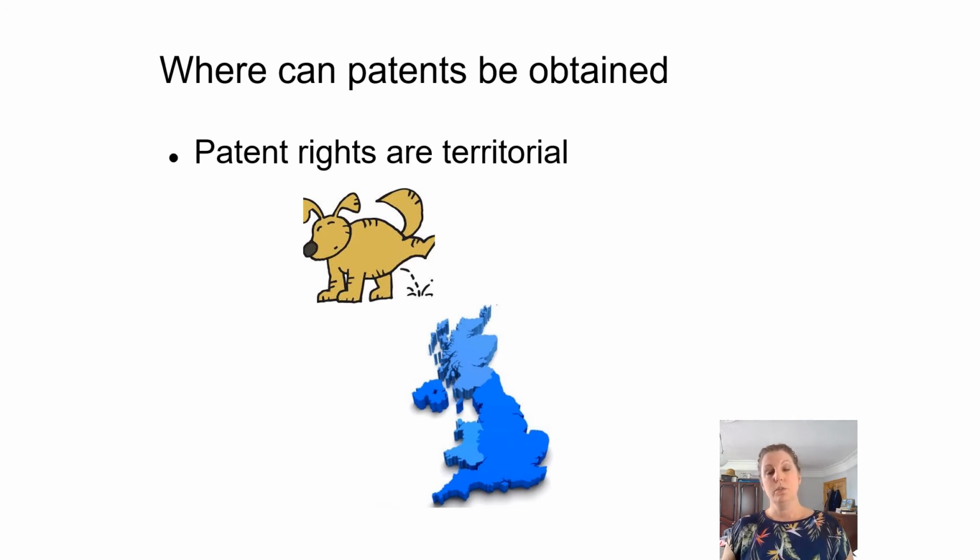So next I'm going to move on to talking about where and how you can get patents around the world. As this slide so beautifully demonstrates, patents are territorial. There's no such thing as a worldwide patent, and as things stand at the moment, if you want global protection, you're going to need a patent in every country. Fortunately, that's almost never necessary.